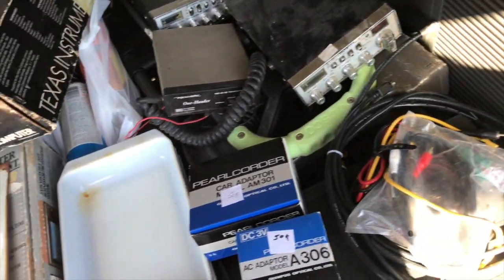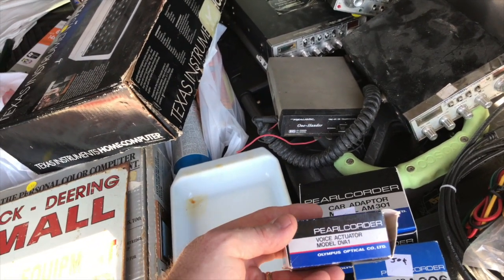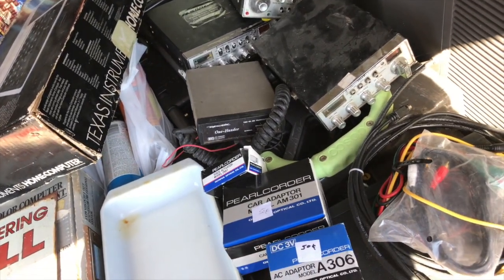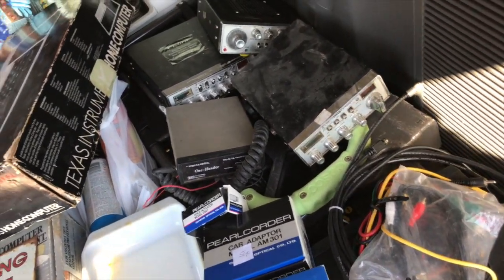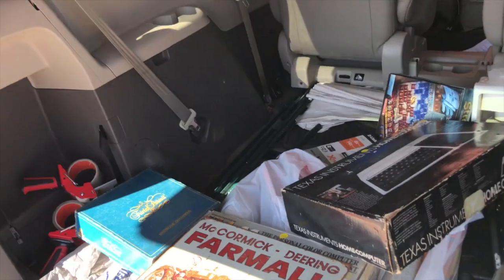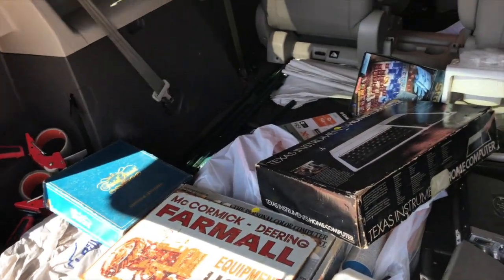Also the AC adapter, which is worth $15. And this is the voice actuator. There was none of these on there. VCR and miscellaneous cables were $2. It's hard for me to turn down a 4-head VCR for $2, even though I've got too many. We're going to sell this one and show you in a video. All right.